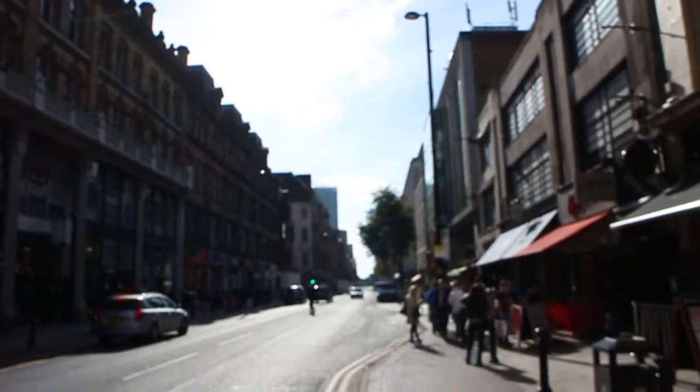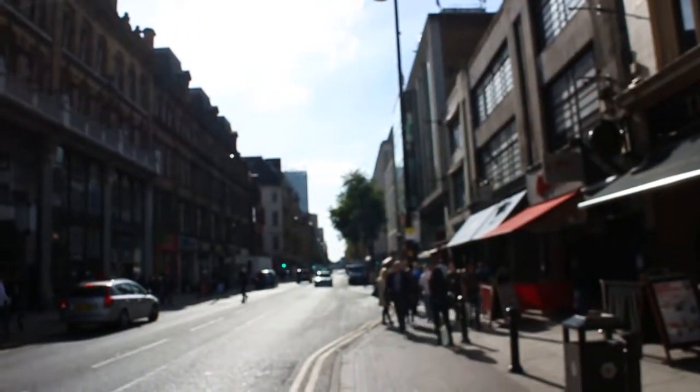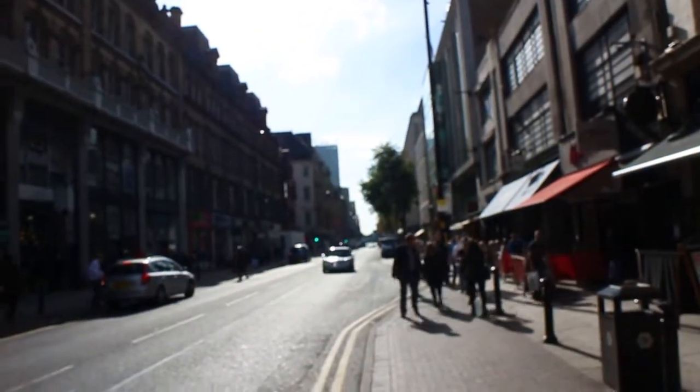So I'm on Dean's Gate, and this is how sunny it is today. I'm going to be walking around Spinningfields and showing you that and see what's going on down here. It's quite a busy Sunday actually, because the sun's out.